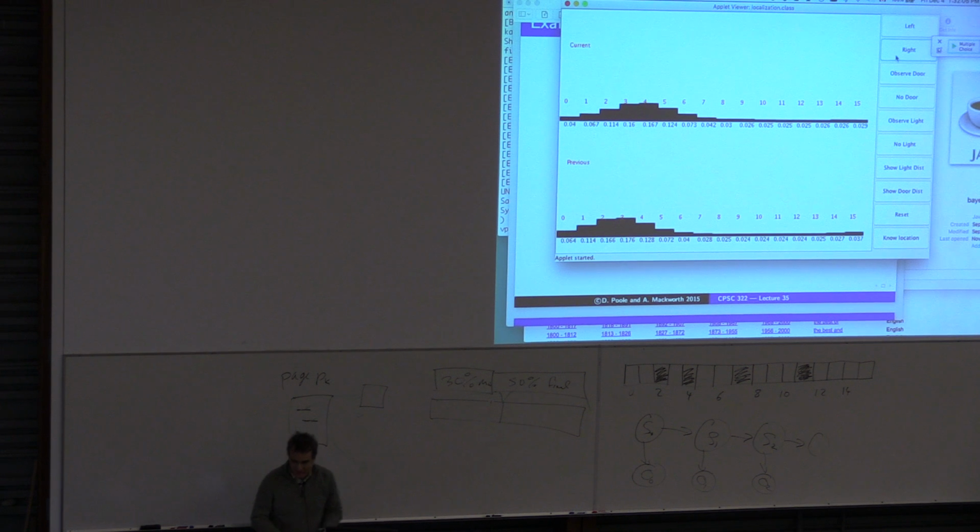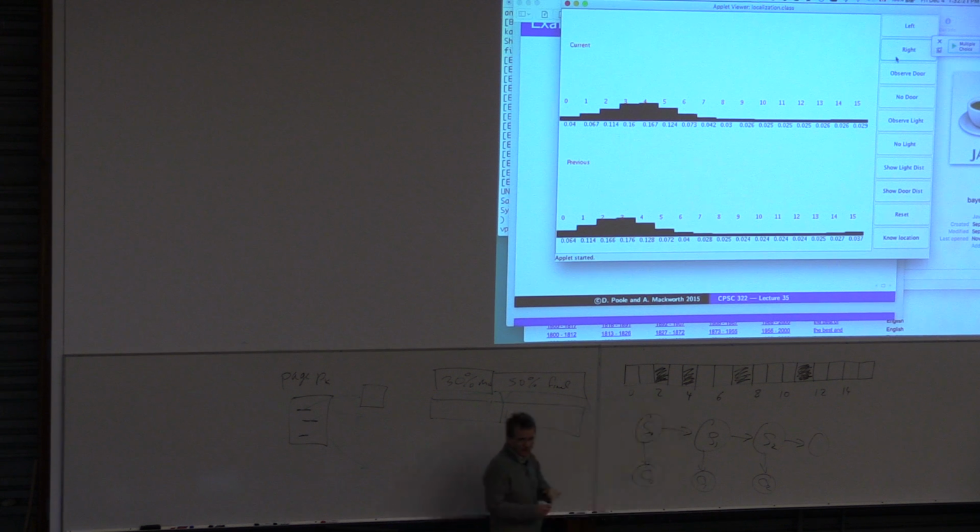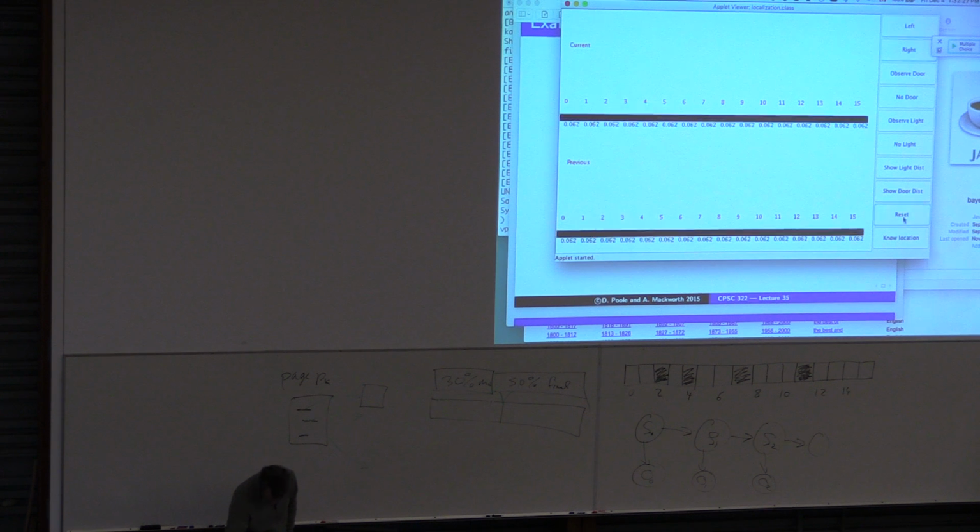Right, but then we're going to make observations. So let's show what you can do here. It's a very noisy system. You have noisy dynamics, you have noisy observations, and there's not much information in here. There's only doors and not doors. So let's pretend we're doing something. Let's reset this.